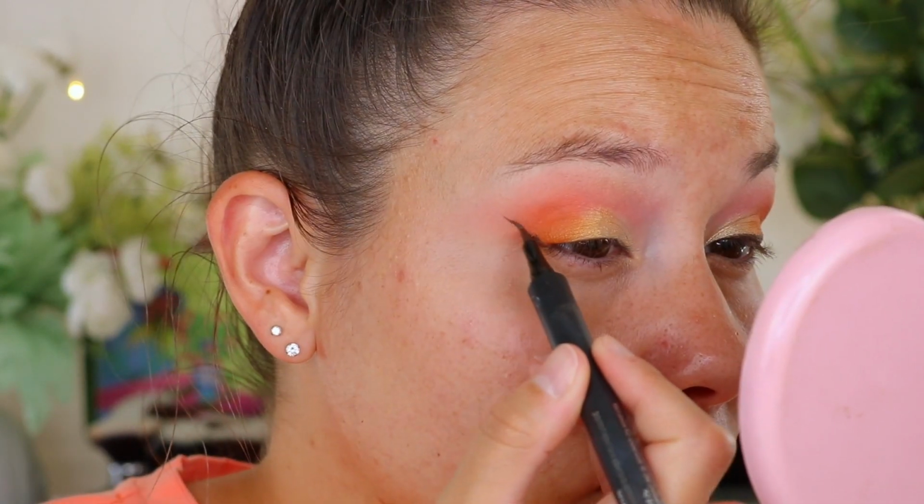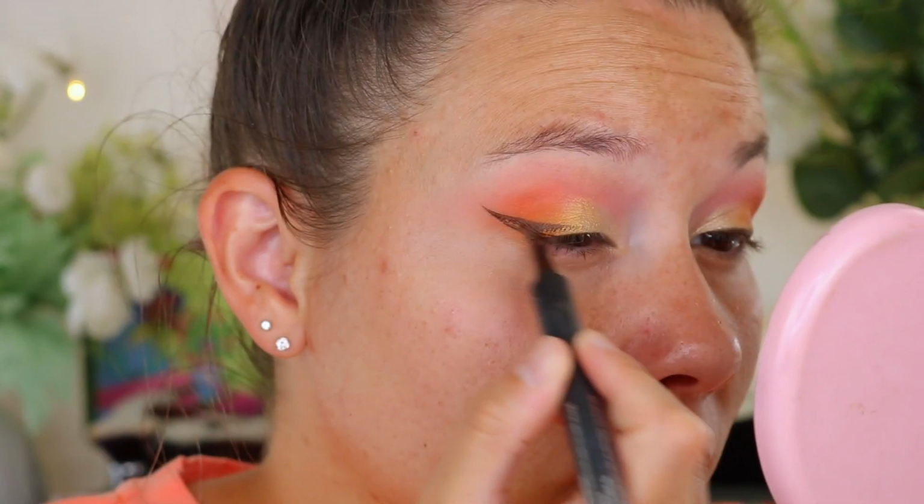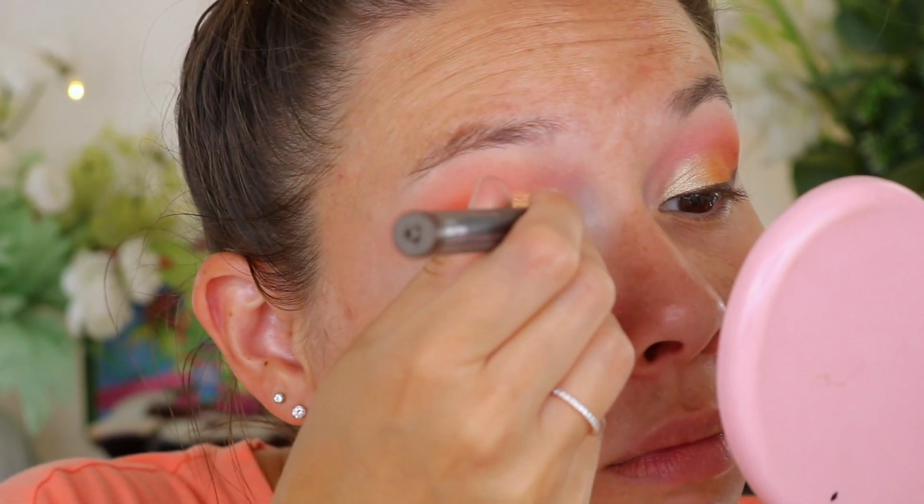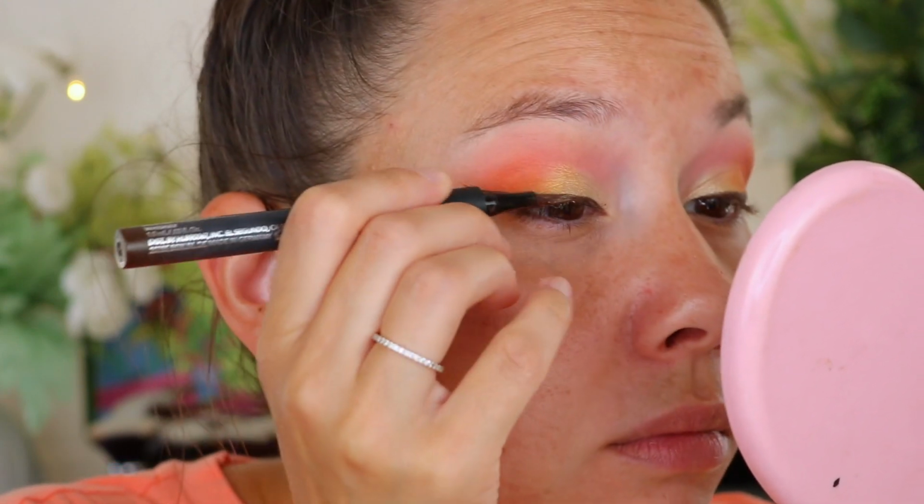I'm going to go ahead and use my House Laboratories brown eyeliner. You can get this on Amazon. I have my Amazon shop linked down below. A wing. And there we have it.